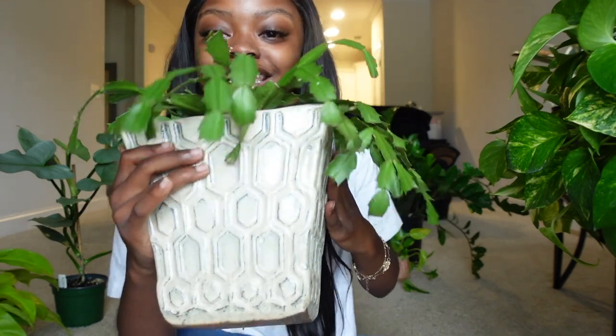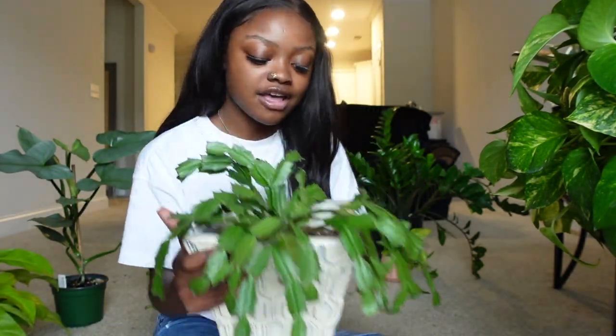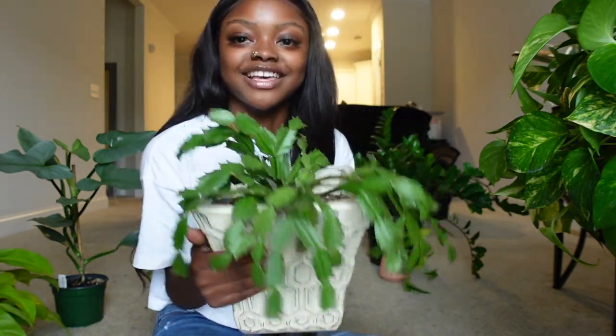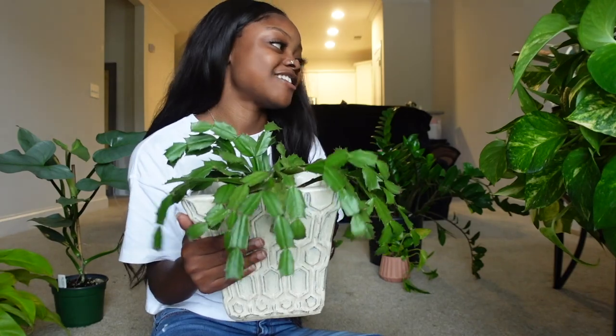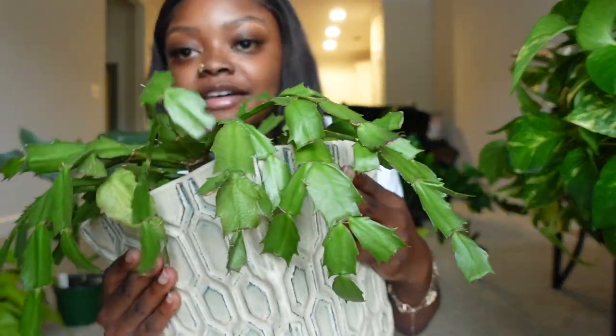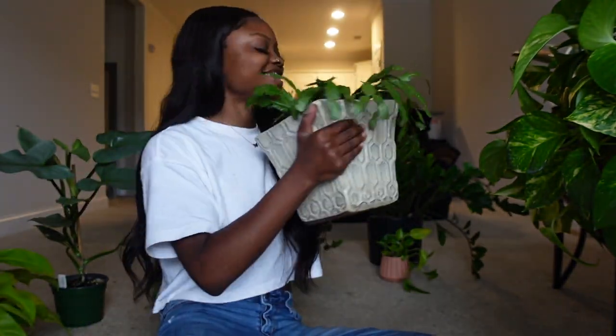She gave it to me in this planter. Like, this is so gorgeous. I saw this plant and I was just like, I have to have it. I have not gotten this to bloom just yet, unfortunately. I'm sorry, I had to set it down just then because this thing is heavy. But I'm just trying to give you guys a good look. But yeah, she's stunning.